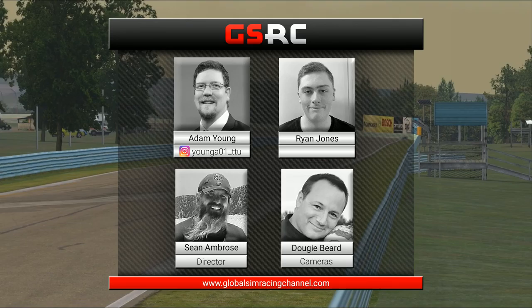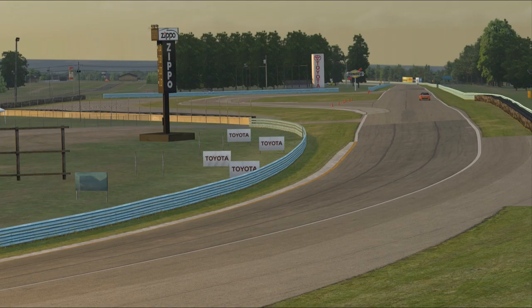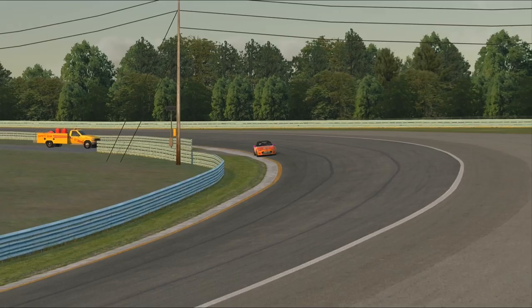Watkins Glen will be a track that shares some characteristics with Okayama from last week, with a few more high-speed corners mixed in. Let's go ahead and take a look at the Glen with today's track guide.